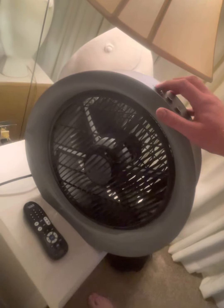A little fan I brought. Or this is my uncle's fan. All right. Oh, here's some, whoa, lightning. Here's some cabinets I missed.